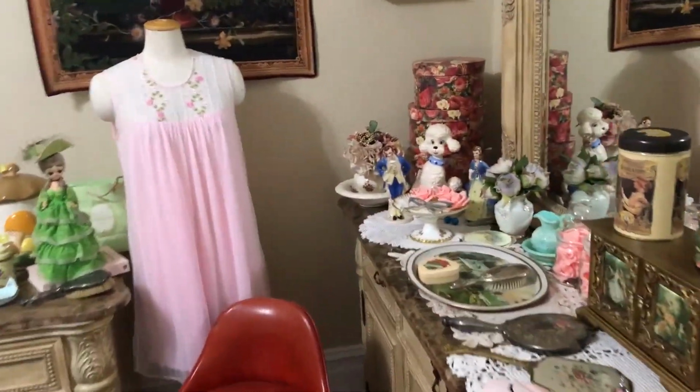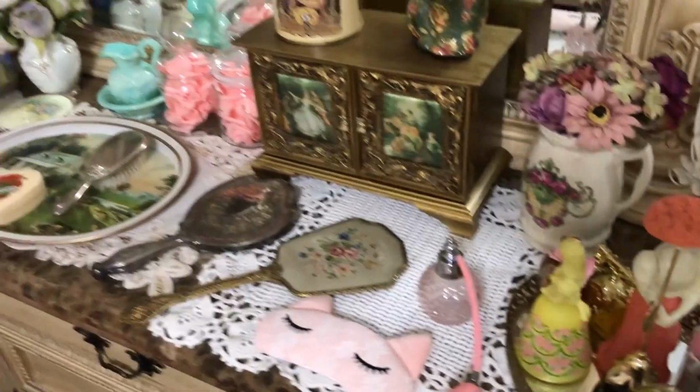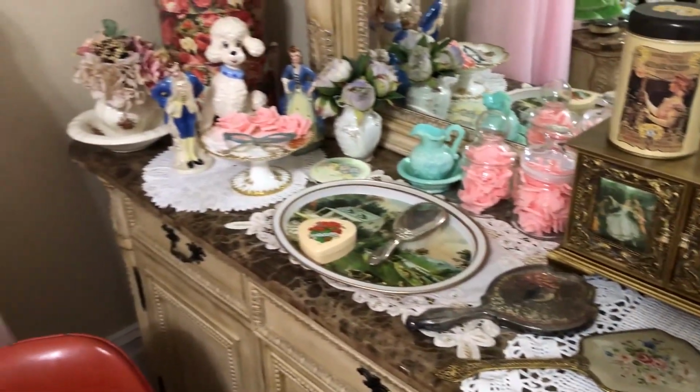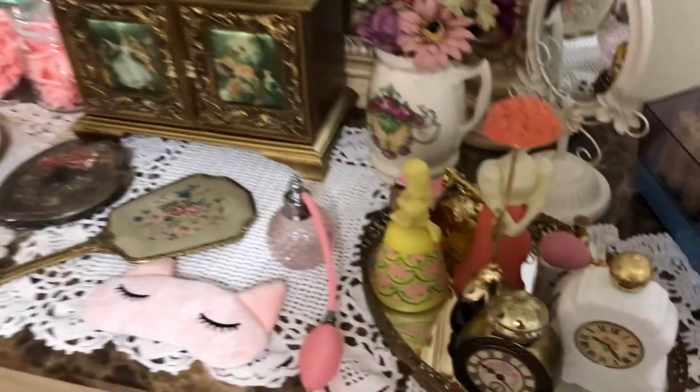And I've installed special lights up top which make it easy to shoot at night as well. So if you follow along, I'll take you on a tour and show you everything in my bedroom. And this is my vanity dresser, as you can see here. It's where I keep all my little collectible props and where I do most of my flat lay photos.